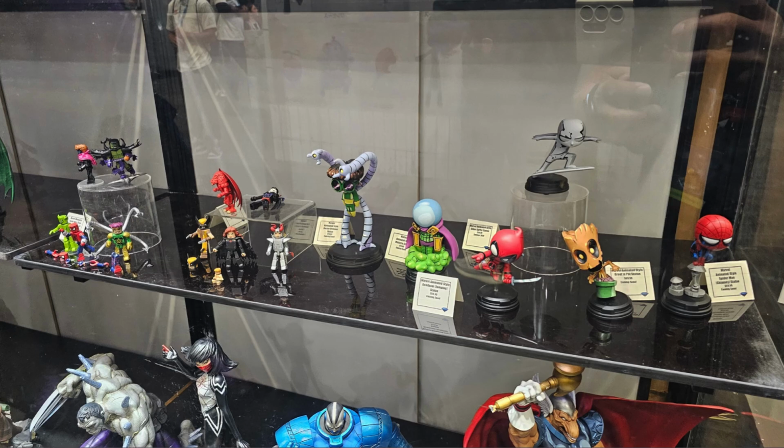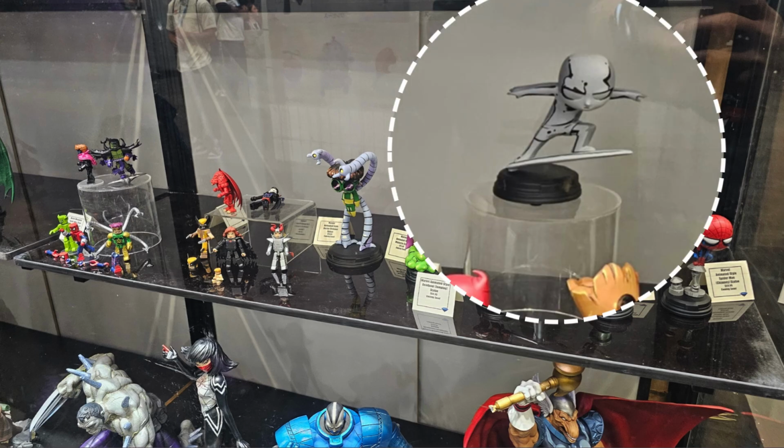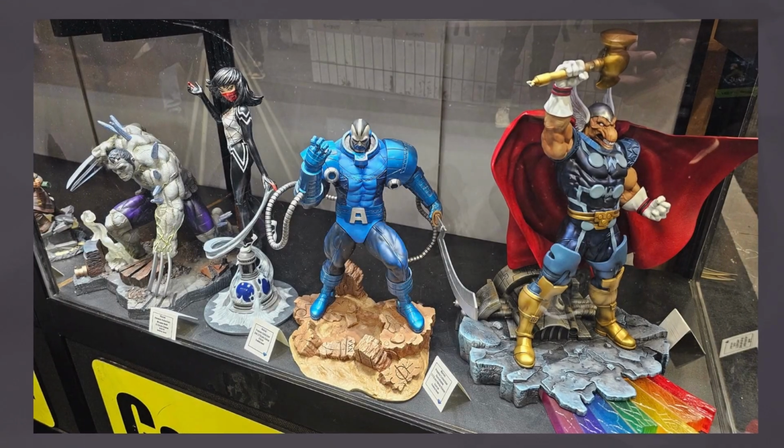Now they're pretty cool in terms of smaller scale Marvel figure collectibles, especially the Silver Surfer one. I personally don't collect these. I do see the appeal, especially having these small figs on the tabletop or display, right? So it's pretty cool to see these in person.